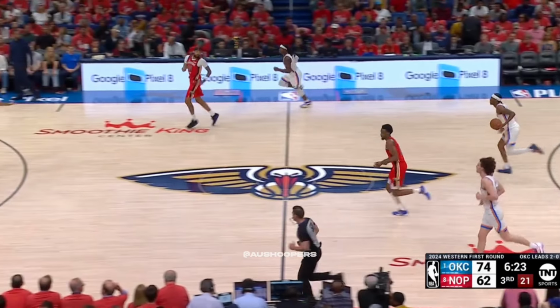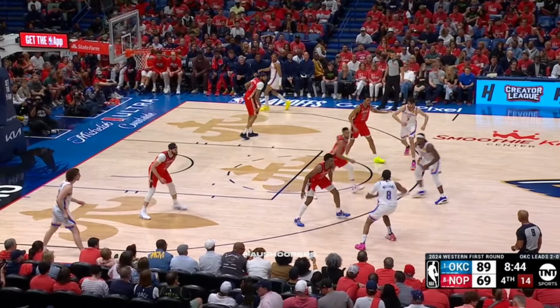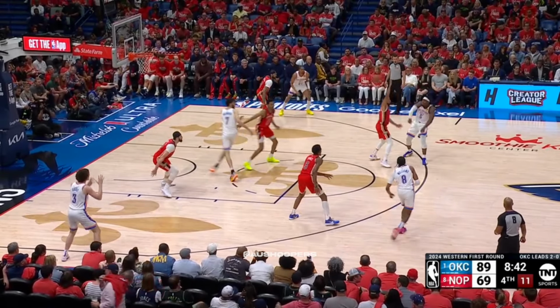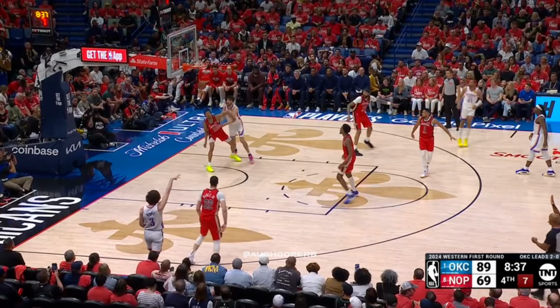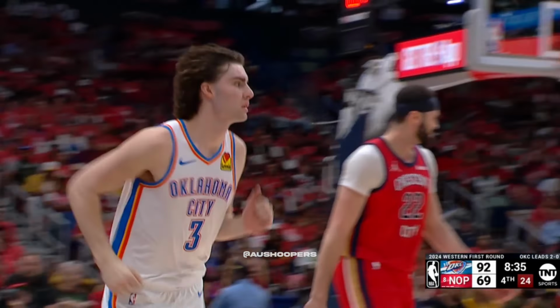Giddey with the steal as this game has gone on. And you can see this team leads by 20. Dort got a screen. Cross court, it's Giddey. And Nance in the way with a three. It's good over the center for the Pelicans.